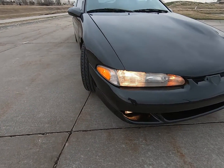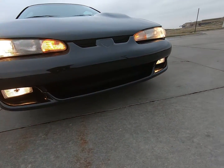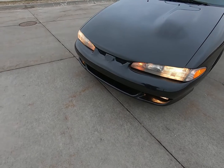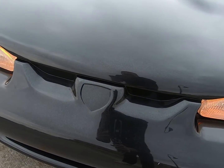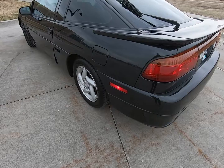This is a feature of the vehicle, the headlights. More than that, we also have fog lights, fully functional and very safe. So safety feature of the Eagle Talon. Also, we'll get into one of the quirks. We're missing the front Eagle badge. I've got one of those ordered from eBay, so hopefully we'll get those in soon.